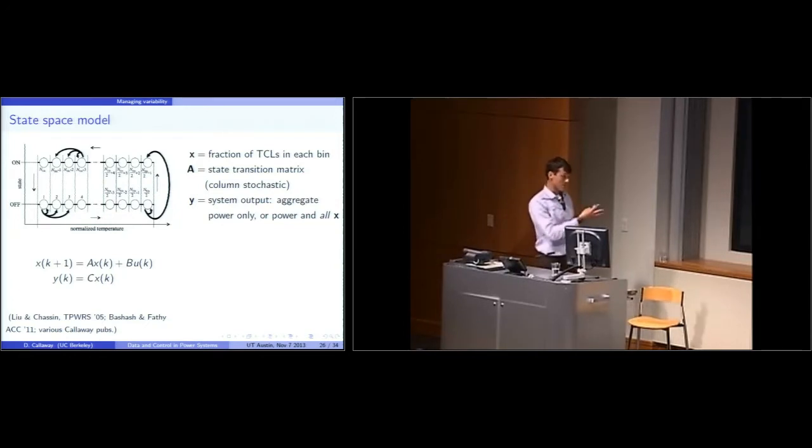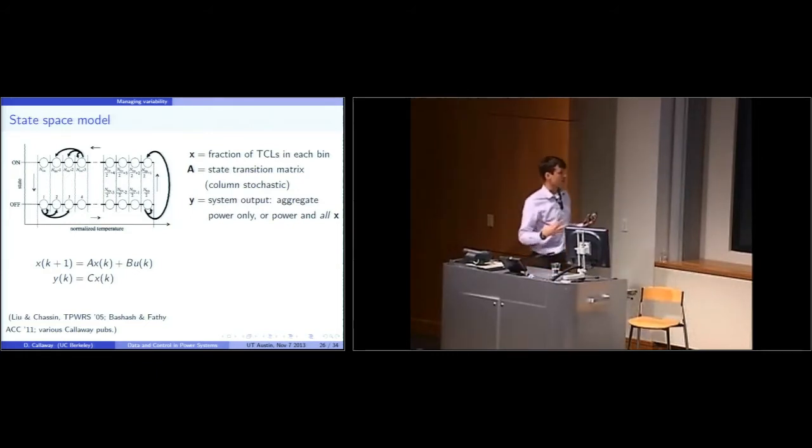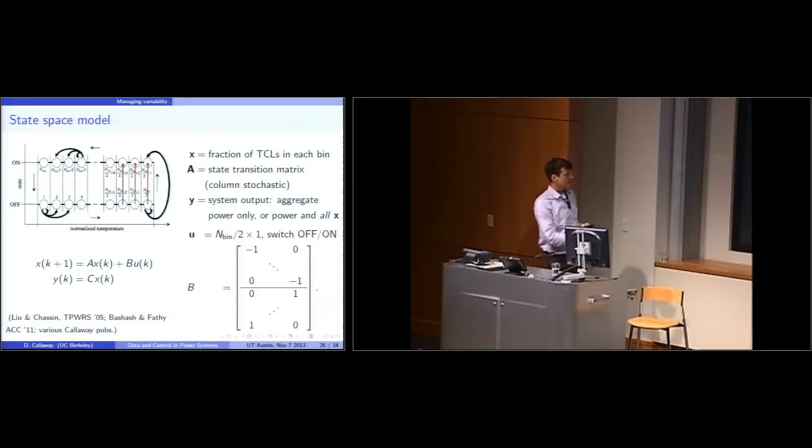And this is something that people have been working on for many decades in the control theoretic literature. And it gives us a lot of horsepower in terms of applying control theoretic tools to the system. And then what is U? So U is a control vector.